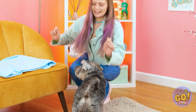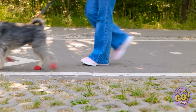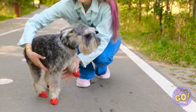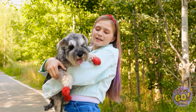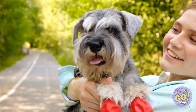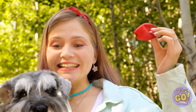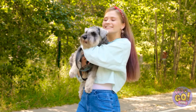Let's go for a walk. Come on. The balloons are working perfectly! You can go anywhere and your paws will be clean. No more dirty paw prints. And you know what that means? My jeans will be clean too. What a relief. I hate doing laundry. And when we're finished, we can remove the balloons. What a great idea! Let's go home.